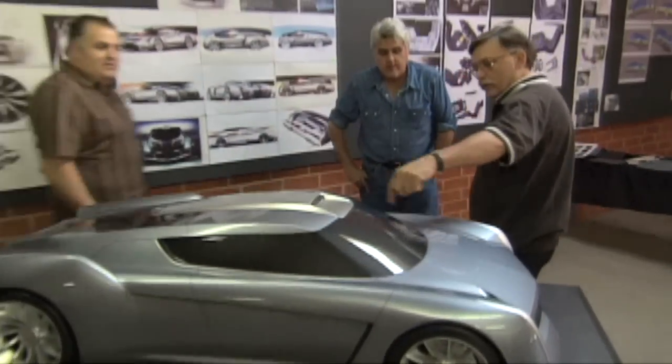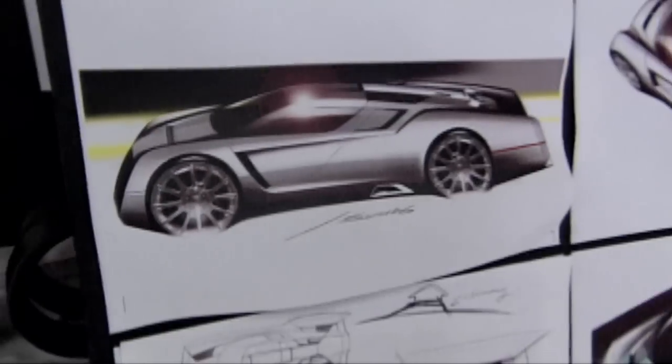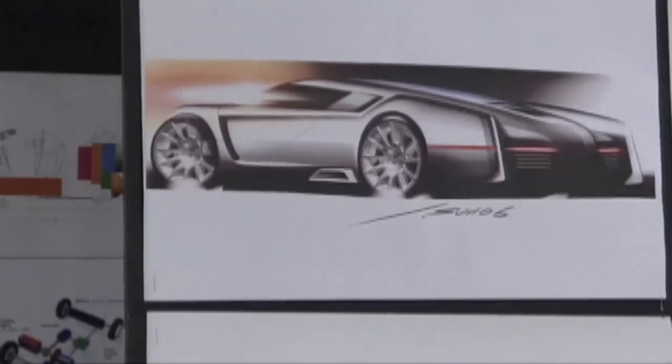I thought, who are the best people to go to? I have a lot of friends at GM Design, and Ed Welburn, the vice president of design, and I told him what I wanted to do, and I'm not a car designer, I'm not an artist. I wanted to have two seats, four wheels, and he said, hey, how about this? And he would sketch something. Oh, well, that sounds kind of cool. And it sort of grew from that.